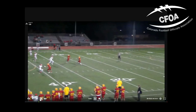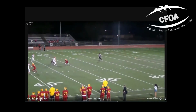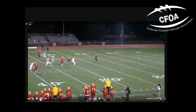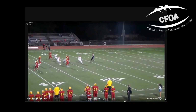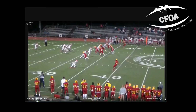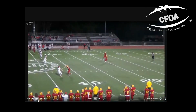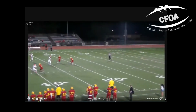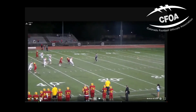When the kick happens, I like to look down and get an eye on where the ball is going, just to help me get into a better position. This back judge gets a little bit straight lined. He's too deep. When the kick gets muffed, he's probably about 13 yards deep. We probably want to be closer to about 5 and probably at a little bit better angle, closer to the near hash, so we're able to watch all of this and be able to see the muff.